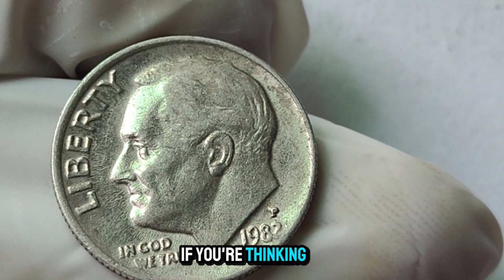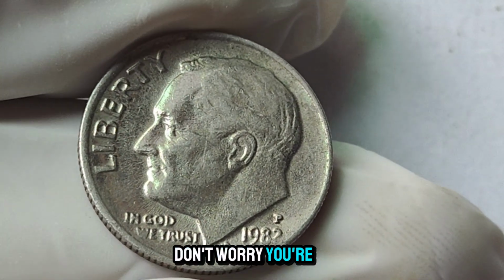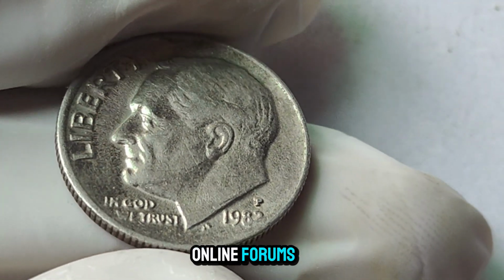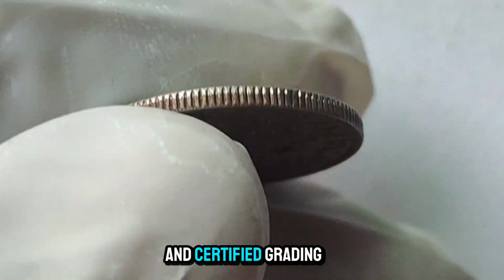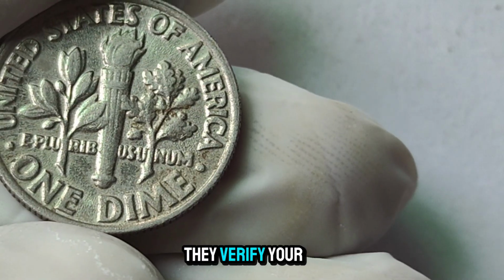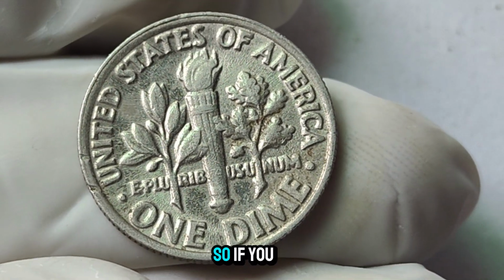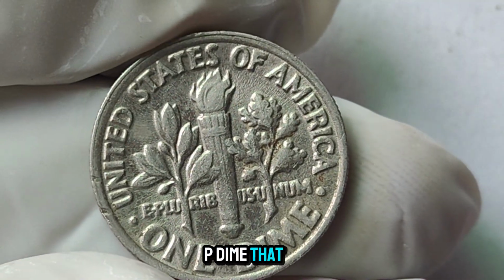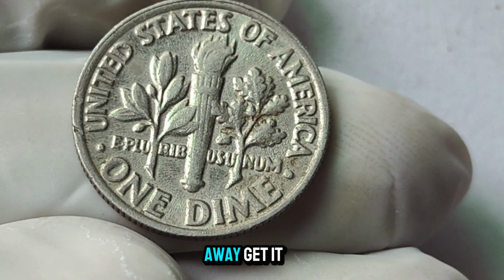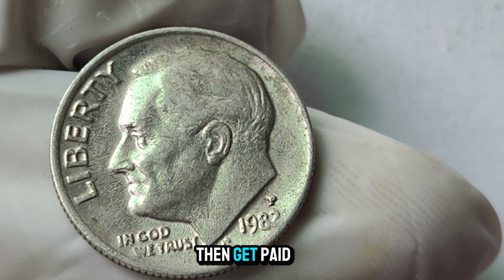If you're thinking, wait, how do I really know if my coin is rare? Don't worry, you're not alone. That's why smart collectors use free online forums, coin dealers, and certified grading companies like PCGS or NGC. They verify your coin's rarity and can open the door to serious offers. So, if you have a 1982P dime that fits these clues, don't sell it to a pawn shop, don't give it away. Get it graded, get it verified, then get paid.